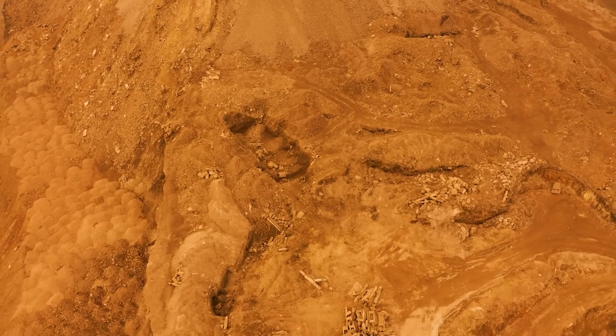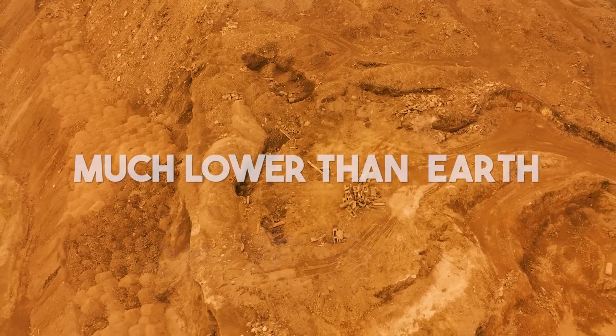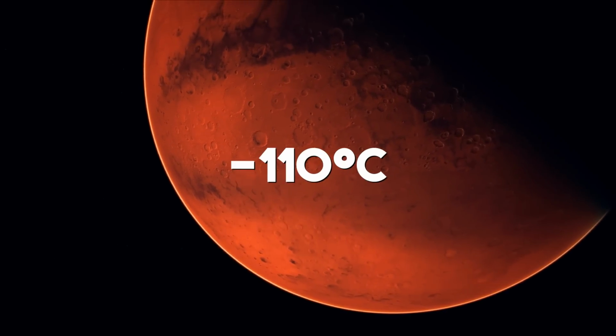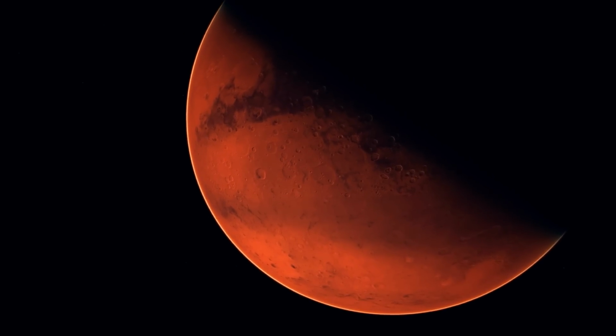Mars 3's data revealed that the surface pressure on Mars is much lower than that on Earth, and it has a mostly carbon dioxide atmosphere. The instruments on board also measured a surface temperature of negative 110 degrees Celsius, providing the first evidence of the extreme conditions on the red planet.